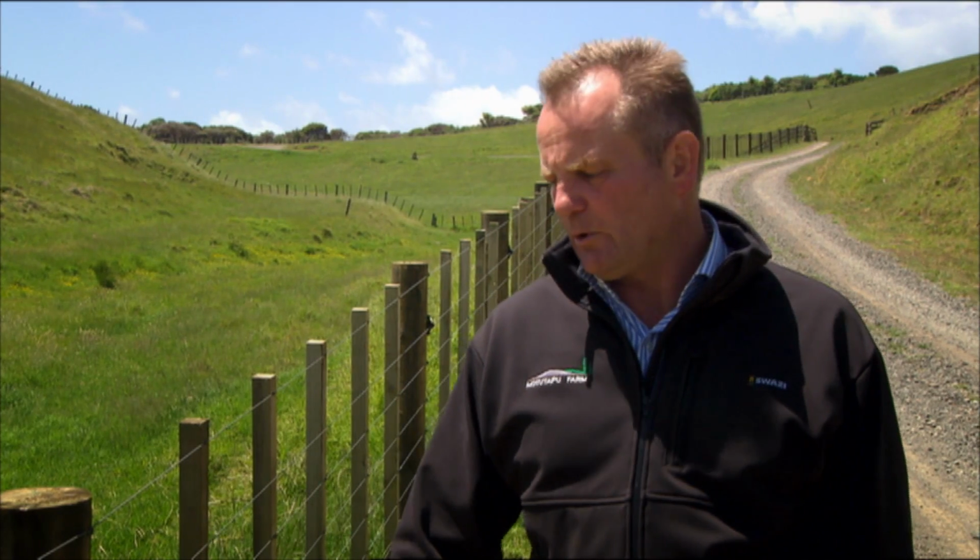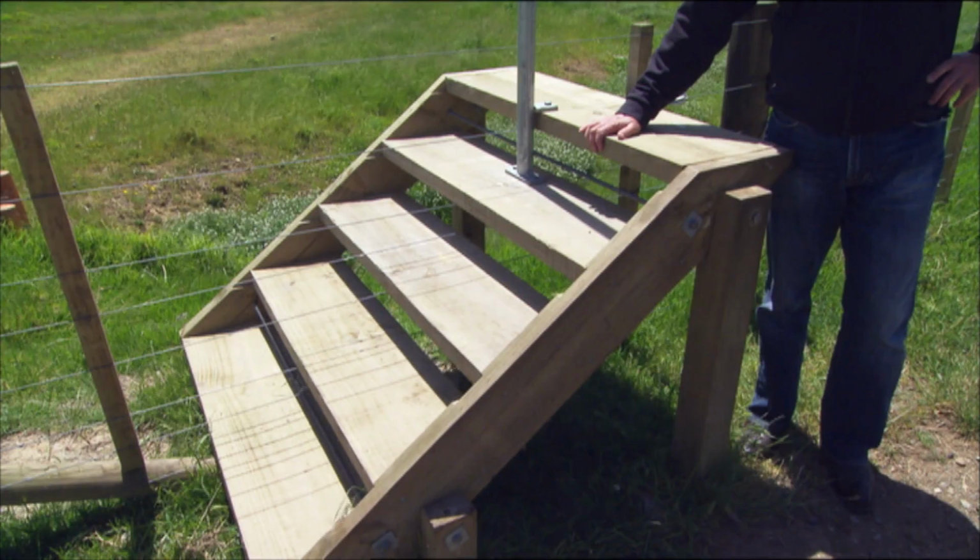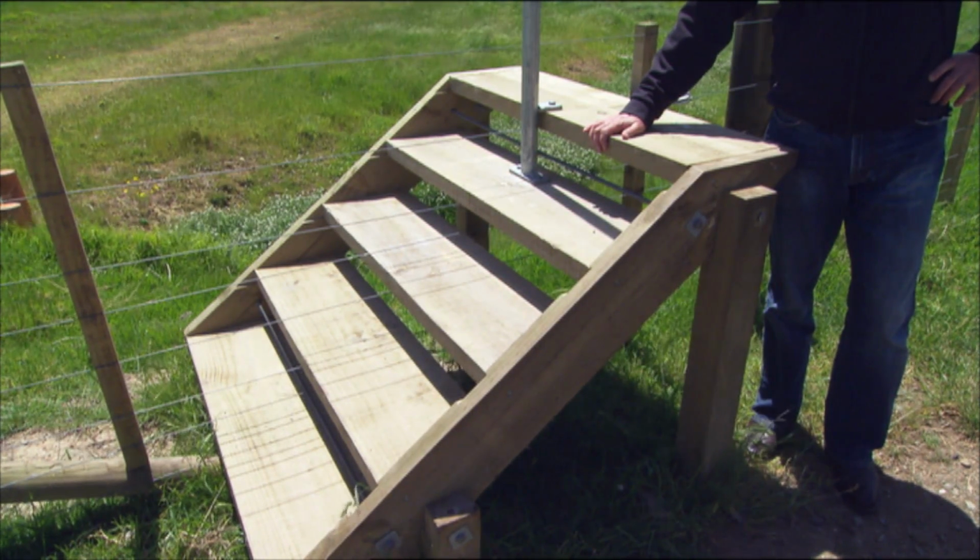We can have issues around gates being left open, but again, with the help of the Department of Conservation, we're building things like these stiles here, so we realise the issues and we have management policies in place to overcome them.